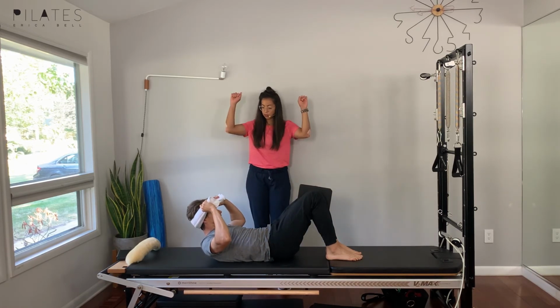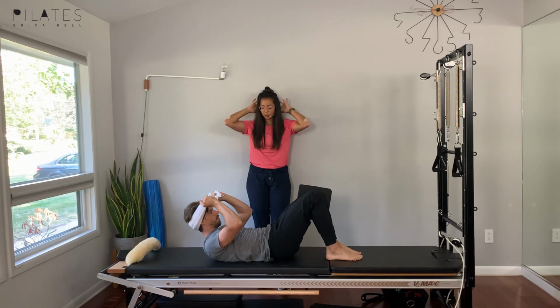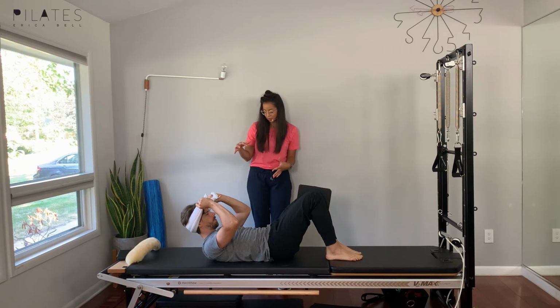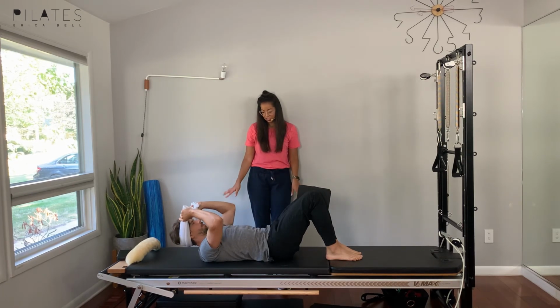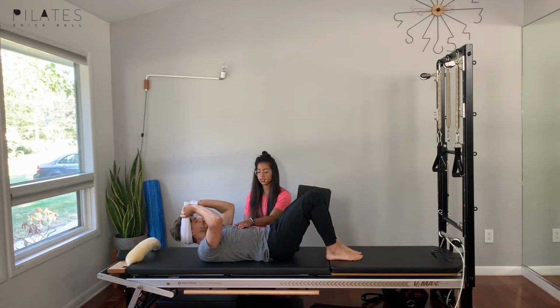Okay, now pull your elbows in just a little bit. That's good. Okay, and then kind of while you're up here, think about pressing your head back into the towel to sort of lengthen the back of your neck. That's exactly right. You're tractioning to come up, not pulling your head forward. And you come back down. And then again, curling up.